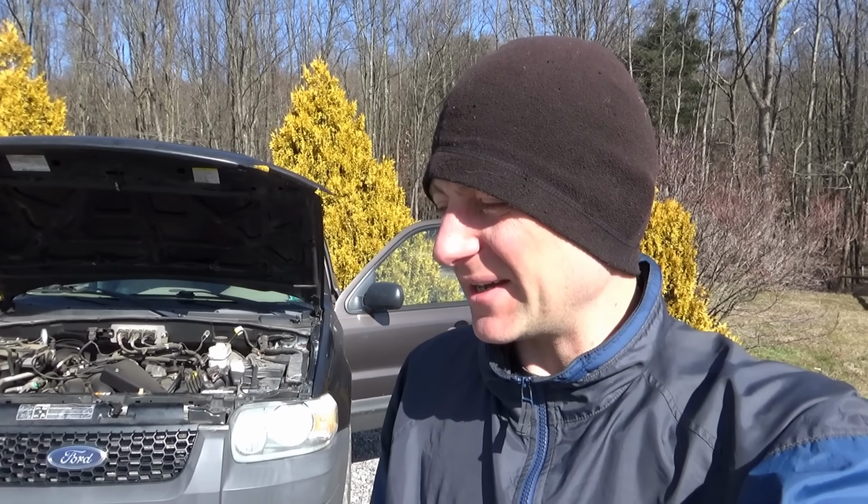This 2006 Ford Escape V6 is kind of getting on my nerves. It's having constant charging system problems. Let me tell you the backstory on this one, and we'll see if we can make it right for the customer. They're my neighbors, so it's not a long distance customer, but I feel like there's no good solution to this problem.